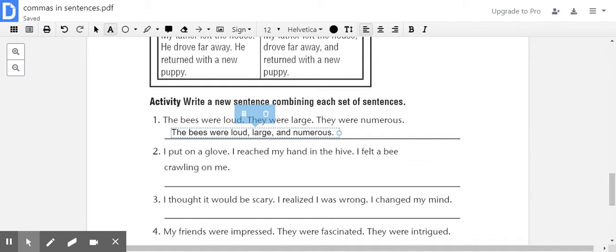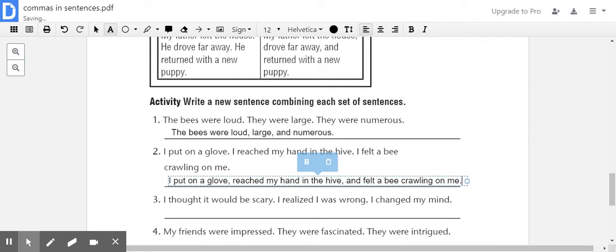Number 2, "I put on a glove. I reached my hand in the hive. I felt a bee crawling on me." So same thing, I am going to rewrite my sentence. "I put on a glove, reached my hand in the hive, and felt a bee crawling on me." Okay, so in this case, I am taking out the subject because the subject is the same in each sentence. The subject is I, and I am just keeping the predicate, or the what happened part of my sentence.